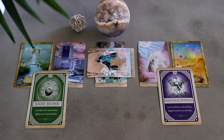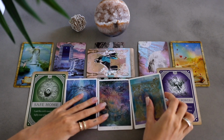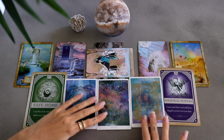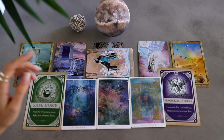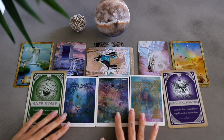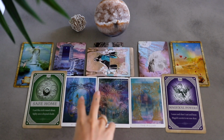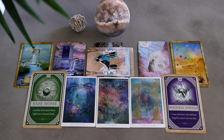The last 3 cards that we have over here are Withdraw, Fate, and the Pillar. So this is almost like fated, okay, guys? We do have the Fate card over here, so this is something like, you're meant to be here. You're not making any wrong decisions. Don't worry about making wrong decisions. I feel like maybe for this big decision, you might need to withdraw for a little bit, go a little bit inward to feel out which stream you really want to put your toes into, but it'll take you down a magical place once you do.